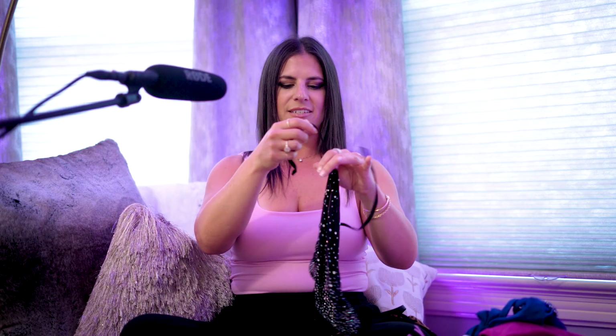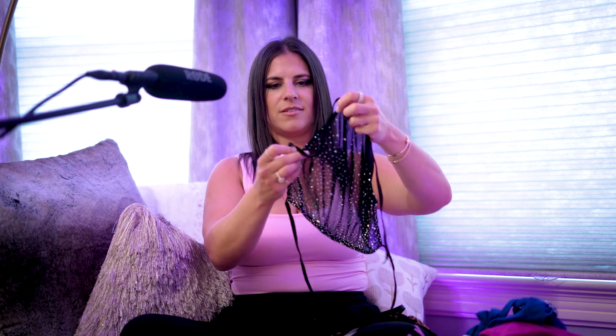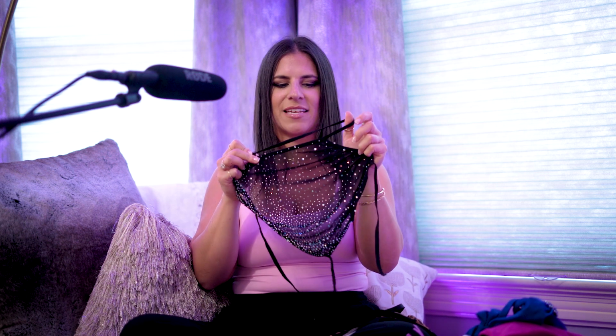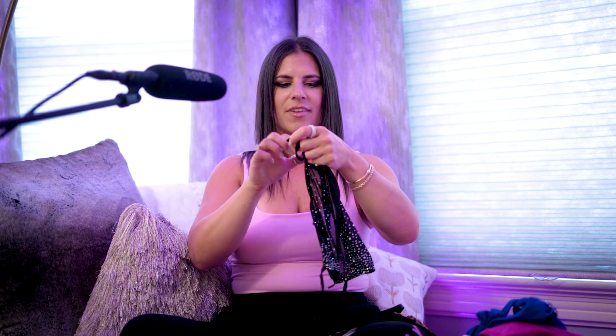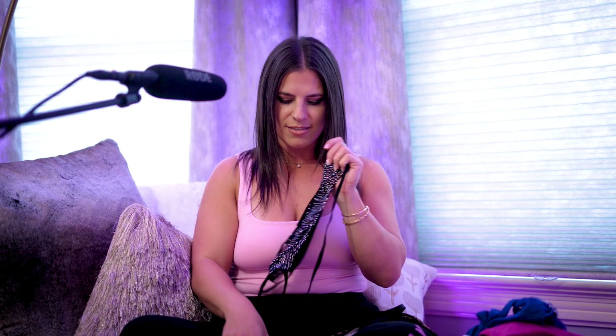What's the name of it? I'm drawing a blank. It's funny because this was supposed to go around the edge like that, but I don't like straps like this. So I just cut it, and I cut it on the other side, and now I made a halter top. Now this is actually something that I'll wear, and I would probably put one of these underneath it, or even just a plain black bralette. I could put that under it.